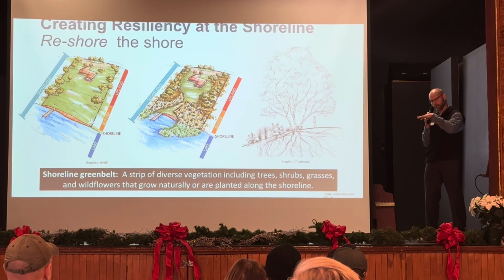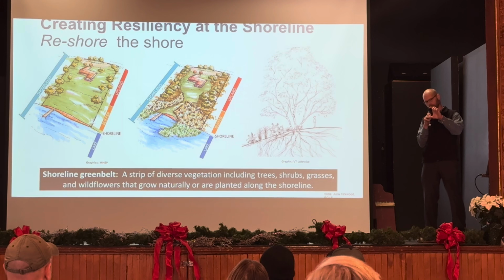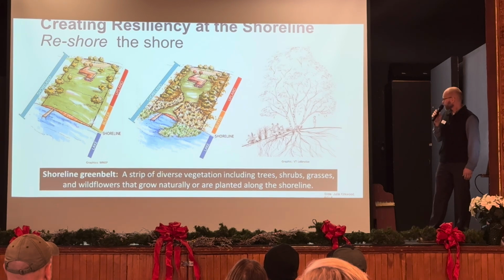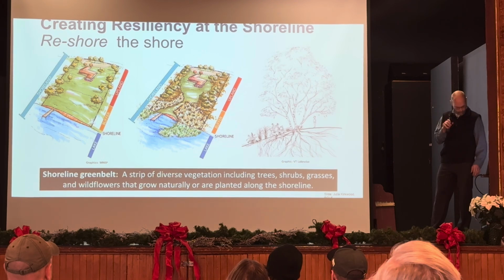So when people have mowed lawn grass right down to the water's edge, those roots are only going down like 3, 4, 5 inches deep. A lot of times you'll see waves come in, they undercut that side, and you get slumping of the bank into the water, and you're getting erosion. The shoreline recedes year after year. And people wonder why. It's because they don't have deep-rooted native plants on the shoreline.